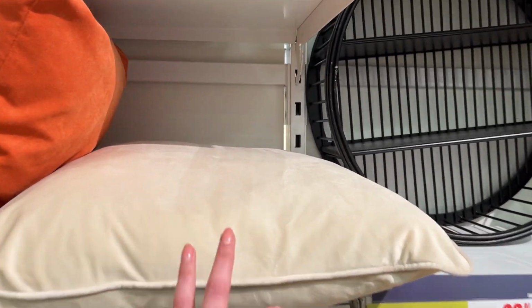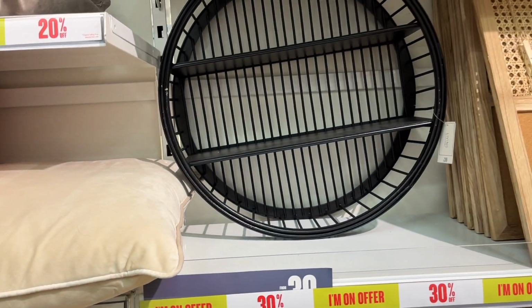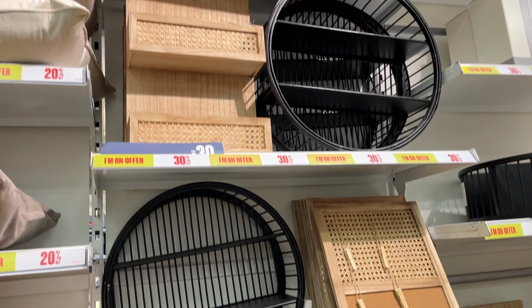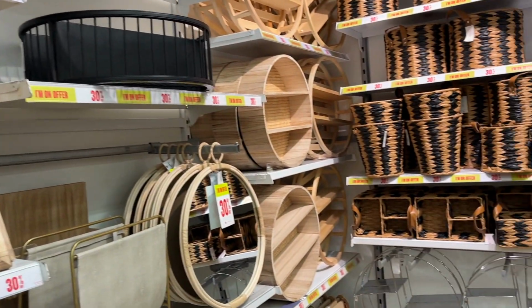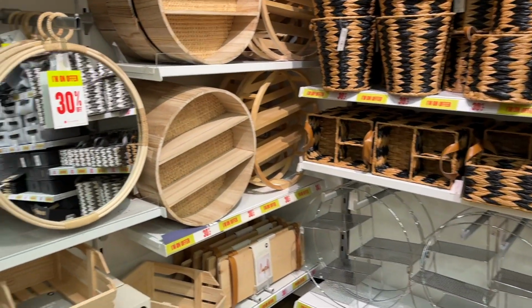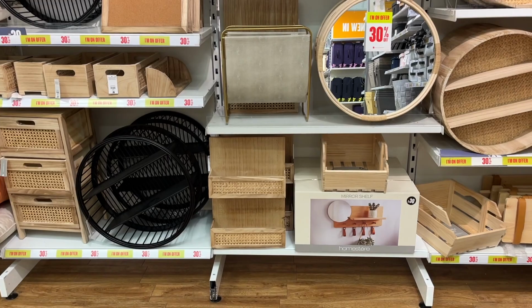These kind of cushions, I've had these before. I've got a couple of different ones in the house. They hold their shape really, really well. They're really overstuffed. And I think they're £10, so £8 at the moment. Then they had loads of these shelving units in the sale. Now, this section was confusing because it does look like it's an entire clearance section, but it's possible it wasn't.